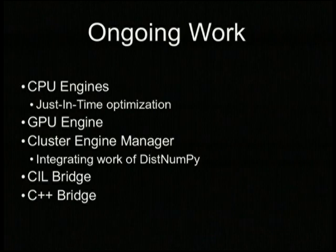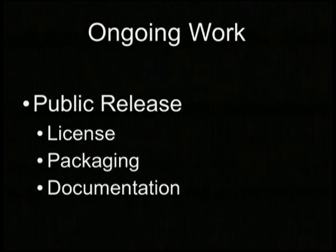So those are some of the areas where we really want to improve performance by doing more engines, and we want to solve larger problems. We're going into the clusters and more language interfaces. But we're also working a lot on actually getting this shipped out so people can use it. And we want to do our first public release.